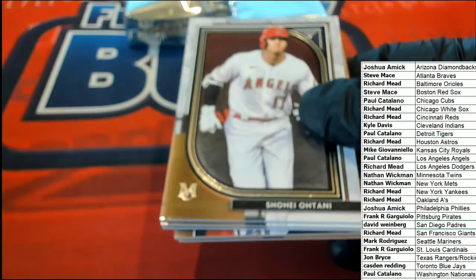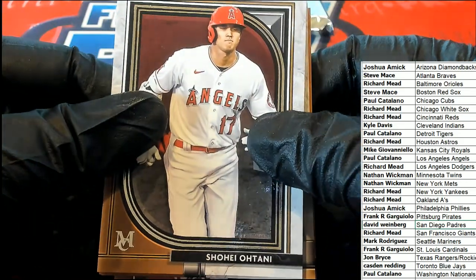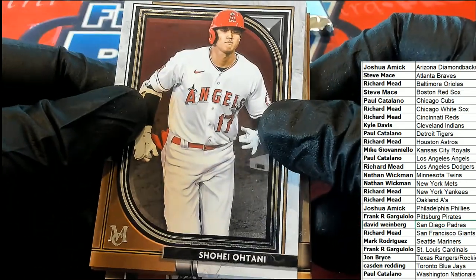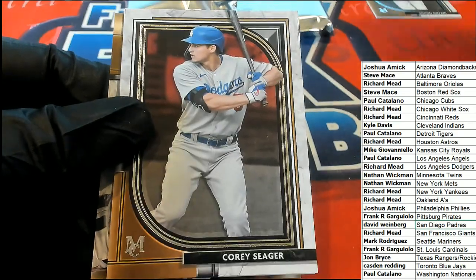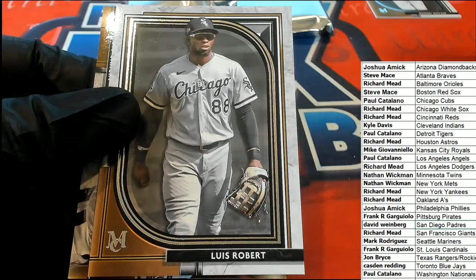Hope you hit something big in museum. We got four hits coming out of here. Four hits. And we're starting off pretty good. There's Ohtani for Paul C. Nice Ohtani and Corey Seager.